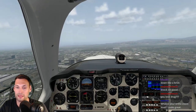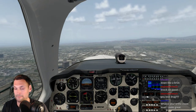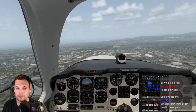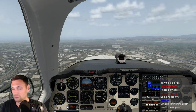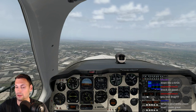Thanks, it is 17 around here. This is my home airport, so I got it pretty high. Tower, 4 Lima Echo, midfield, 20 left. 4 Lima Echo, 20 left, clear option, 4 Lima Echo.